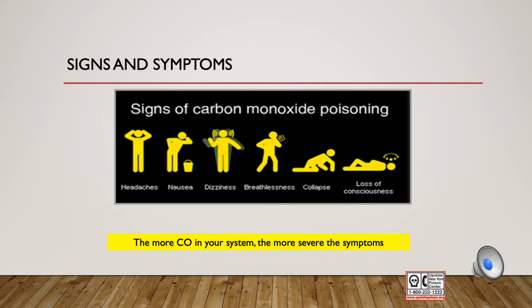Sometimes people complain of headaches and nausea, and then they leave their homes and start feeling better. And when they return, they start getting headaches and nausea again, or dizziness. And sometimes that's how they figure out that they have a carbon monoxide leak. So now that you know the symptoms, be more aware and make sure all of your equipment in your home is working properly to avoid carbon monoxide poisoning.